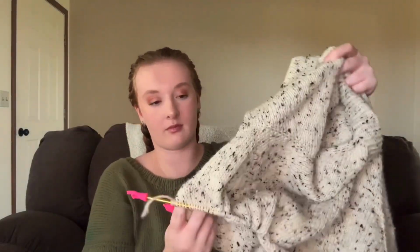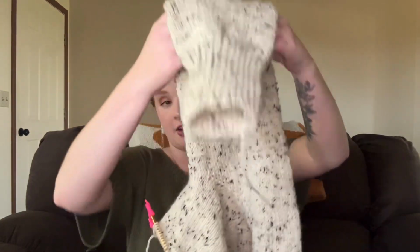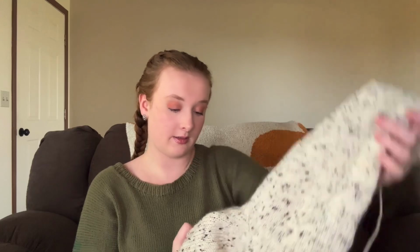I finished the sleeve, and I got way more done on the body. I don't know where it was last time I showed it on the podcast, but I had 2 rows done under the underarm, and then I started a sleeve, and then I did the collar. This is all with 1 skein of yarn. I did the sleeve, and I did a double folded collar, and then I probably got 4 inches on the body and just 1 skein of yarn.